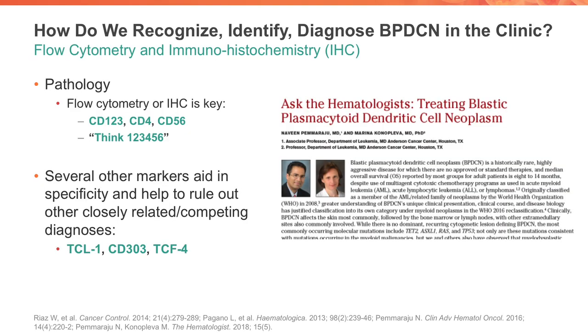So how do we recognize, identify, and manage patients with BPDCN in the real world in the clinic? Well, the first challenge is the accurate diagnosis. And what we and others have found is that the assistance of flow cytometry and IHC, or immunohistochemistry, by our pathology colleagues has been instrumental, has been key in the diagnosis of BPDCN. Again, let's go through this in detail. At the level of pathology, either the flow cytometry or the immunohistochemistry can reveal the triad of CD123, CD4, and CD56, and a mnemonic to help you remember that is to think CD1, 2, 3, 4, 5, 6.